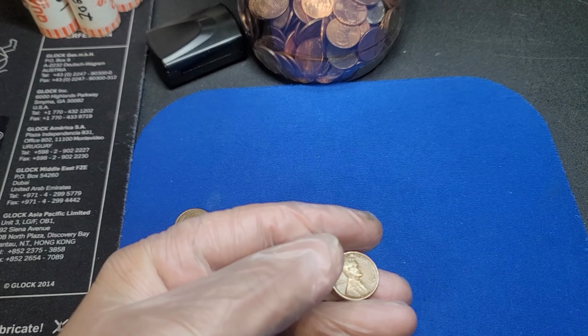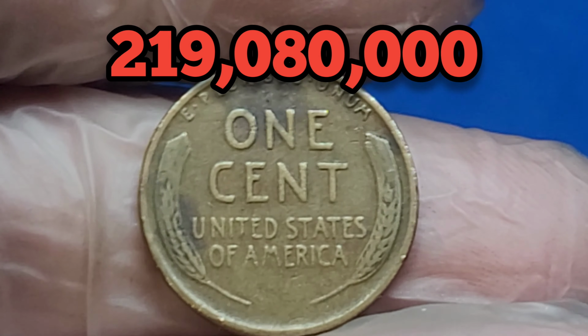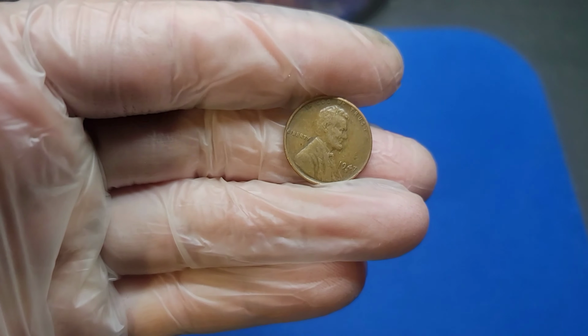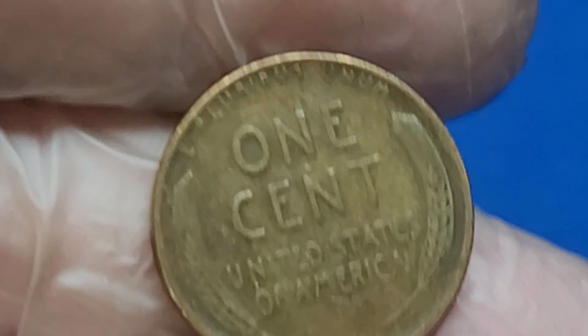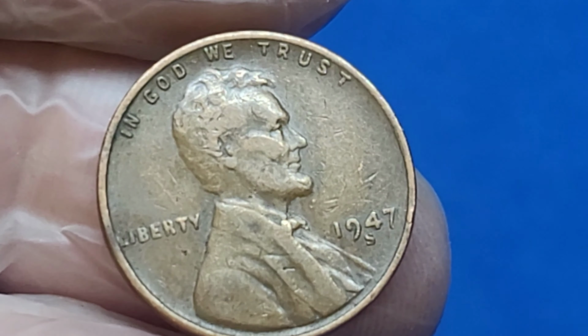I've done a couple rolls here. I did one machine wrapped and one customer wrapped, and the customer wrap roll gave me 2 wheats. Got a 1934. There's 219,080,000 minted. So I'll take that one. And then we've got a 47S in pretty good condition. And there are 99 million of these minted. So this is on the kind of lower end, and the other one is definitely on the higher end. But I'll take it. Let's get back at it.